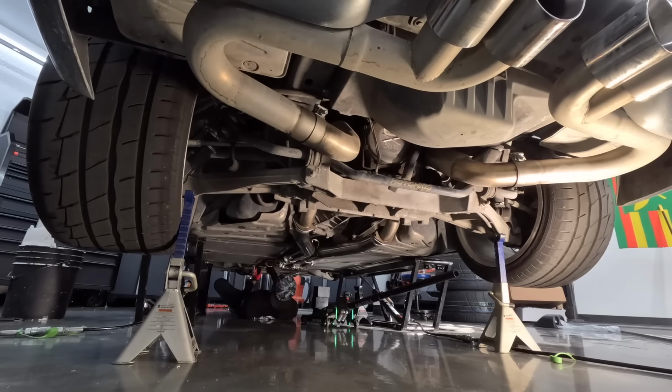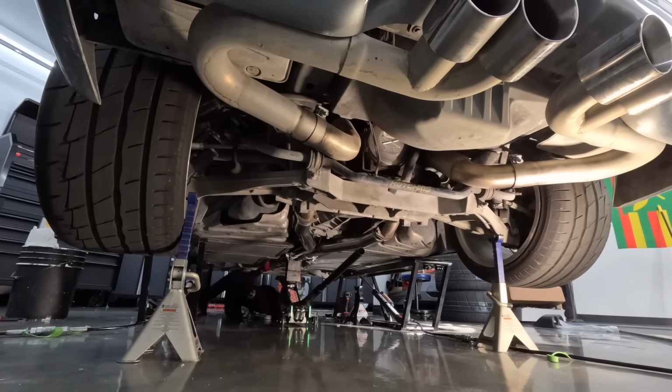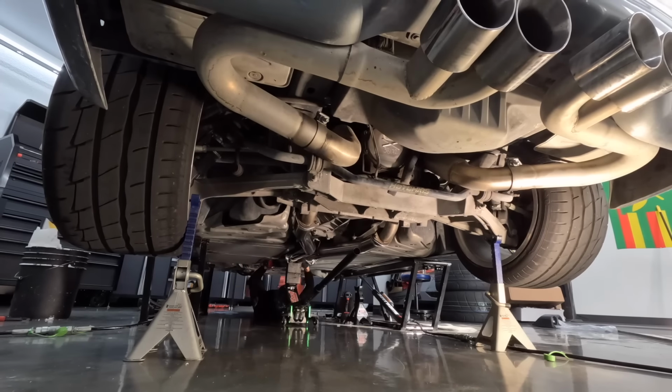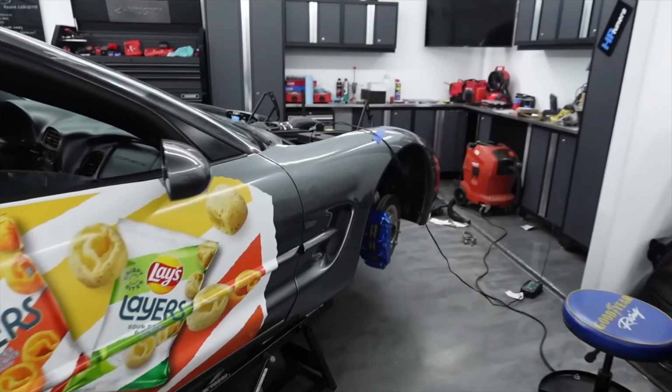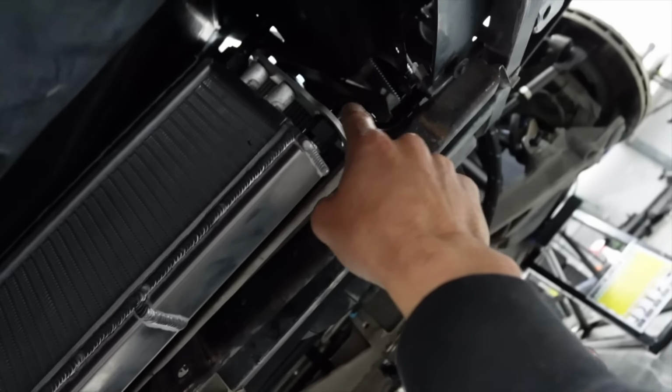With our headers mounted up again and our Tractor Supply fix done, it was finally time to start buttoning up the front of this car to get it back on the ground. We need to finish up our oil cooler install. So we have Improved Racing's oil cooler kit. We have 2 massive 10AN lines that run over to the oil filter location, so it circulates in and out. It has a thermostat on it, so it won't even open up until 180 degrees.